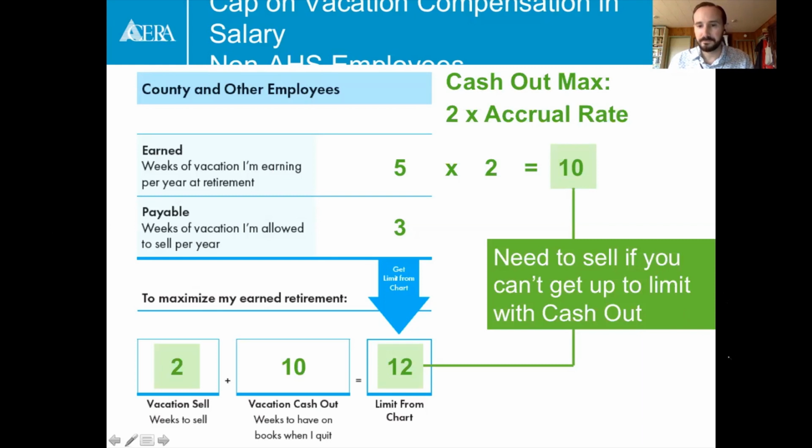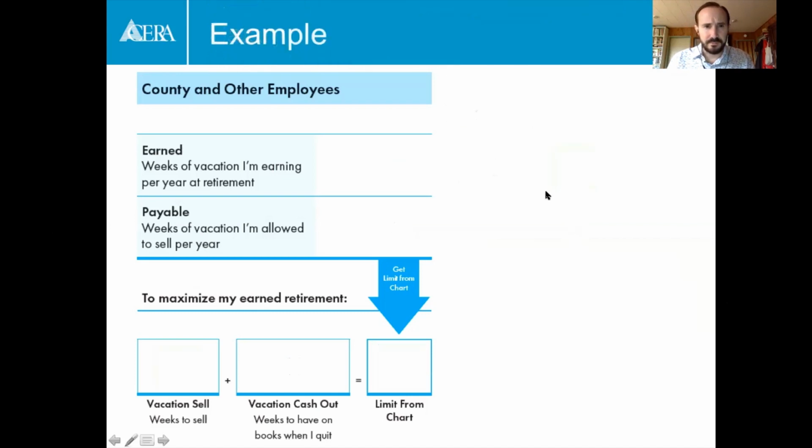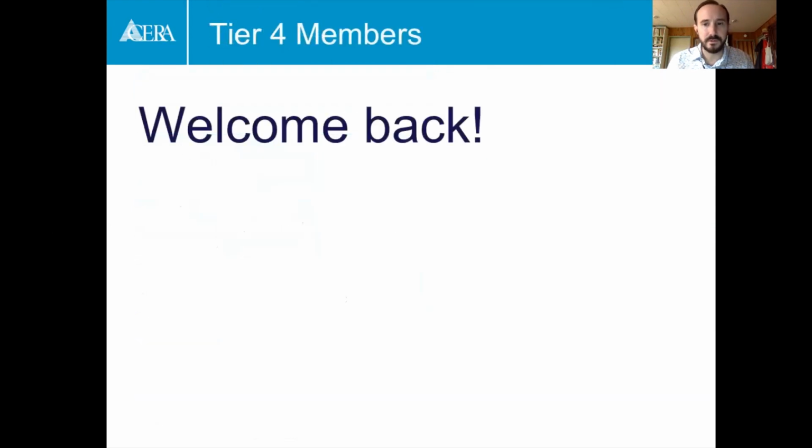Okay, so let's see. Okay, let me see if I have any more explanation. Okay, this slide looks like a mistake, so you can skip that. And then Tier 4 members, welcome back. If you have any more questions about how vacation affects salary, you can go ahead and ask them because I don't have any more slides on that. I will right now address how each one of the factors works when you're part-time.